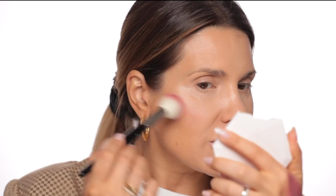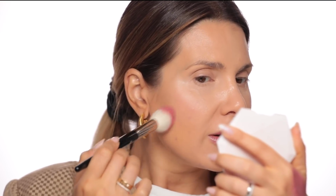Look at this. So you see the way you are applying it, your tools matter a lot. Natasha Denona Puff Paint. This is a cheek serum and this color is pretty intense. When you spread it, it's better to spread it on your hand than on the face. It's much easier.